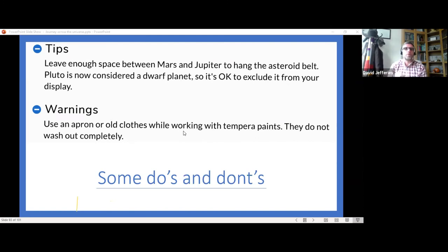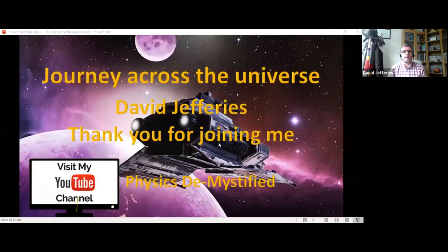Make sure you use an apron or old clothes. I don't want any angry parents moaning at me because they've had to throw away some perfectly good clothes because they're covered in paints and glue. And if you use tempera paints, they don't wash out completely. So be prepared.